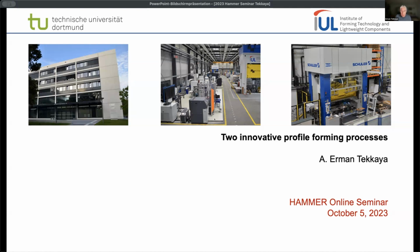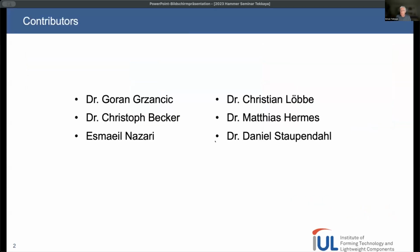So today I would like to talk about two profile forming and tube forming processes. And these are basically contributions by my PhDs. Goran Krzancic did his PhD on the incremental profile forming process, and Christoph Becker worked on the superposed tube forming process. Esmaili Nazari was also a PhD student, but he didn't finish his PhD. He was working on the incremental tube forming or superposed tube forming process with the mandrel and did a wonderful job. So I'm very sorry that he didn't finish his PhD.